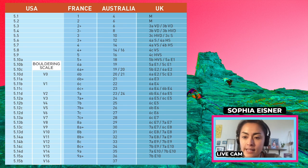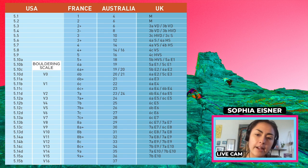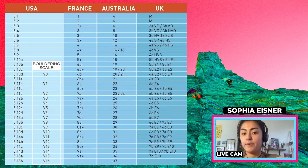V0 is considered easy, and V16 is saved for those elite few crazy strong talented climbers. And like the Yosemite decimal system of the sport climbing routes, it takes into account the difficulty of the holds, the foot placements, and the muscular moves. From the research that I've done on the bouldering scale, a V0 roughly connotes the equivalent of a 5.10 sport climb or below. And then a V4 is around equivalent to like a mid 5.12 sport climb.